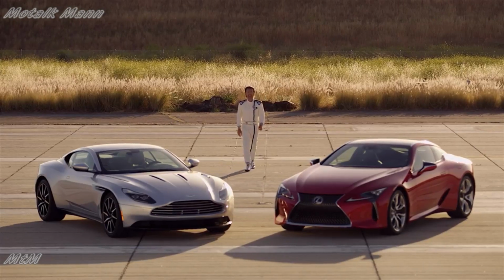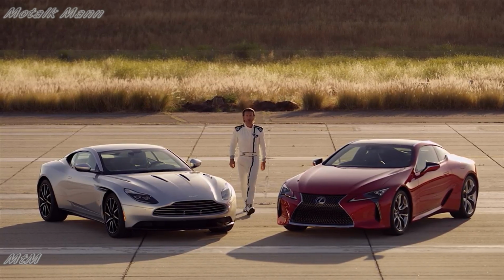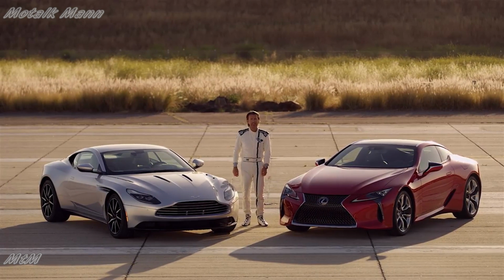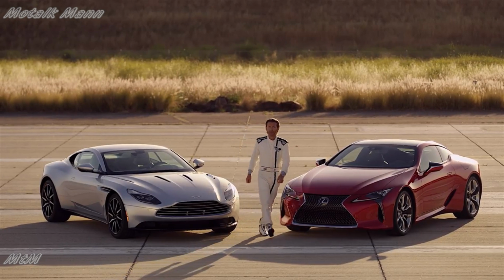AMCI Testing has certified that the Lexus LC500 and the Aston Martin DB11 are nearly identical in overall handling performance, even though the LC500 is far less expensive than the DB11. Considering that and both cars' sheer beauty, I must say it is a persuasive alternative.